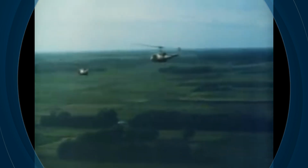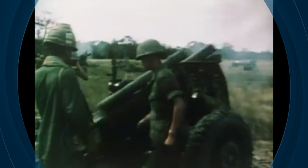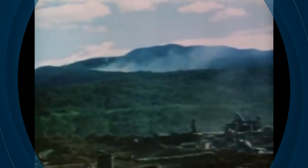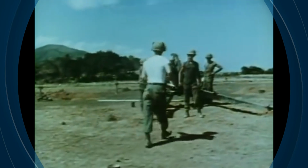New weapons and dependence on sheer firepower exact a huge cost in Vietnam in many ways. The U.S. spends $110 billion above normal defense costs. Artillery fire. One operation on just one day may require 10,000 rounds. Each shell costs about $40. In all, a cost of $500,000 a day in a single battle.